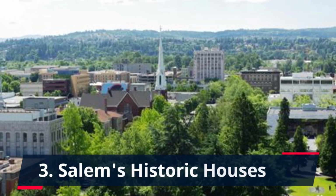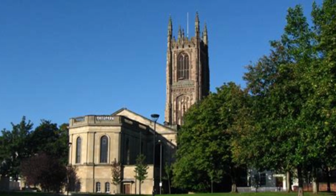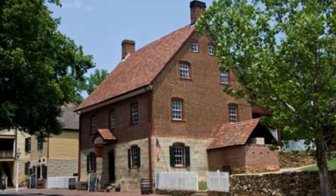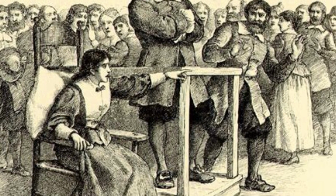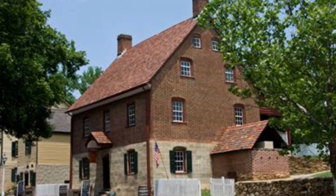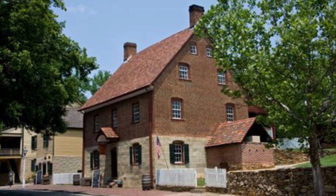3. Salem's Historic Houses. While early homes full of period furnishings are thick on New England soil, few places can offer the number, quality, and variety of those you can tour in the former China trade port of Salem. What's more, they represent a wide range of Salem's history and culture, beginning with the Salem witch trials of 1692 and including the House of Seven Gables, immortalized in the book by Nathaniel Hawthorne, whose 1804 birthplace is also open.